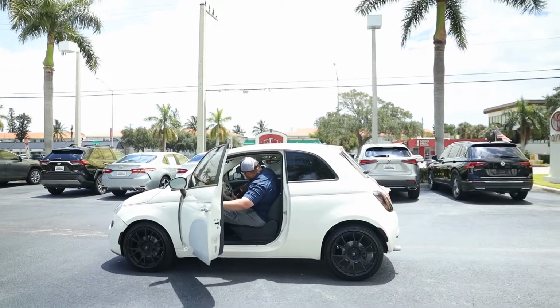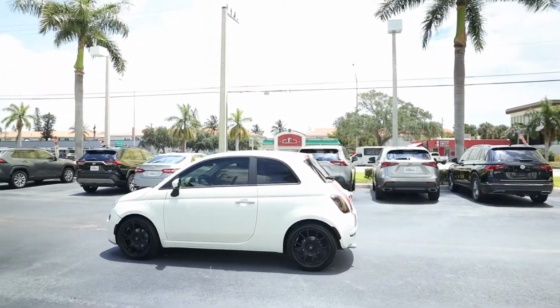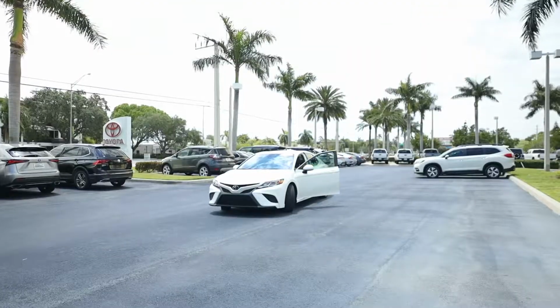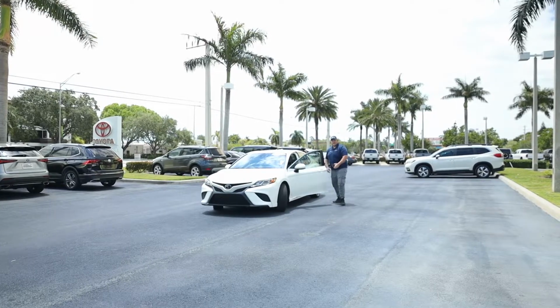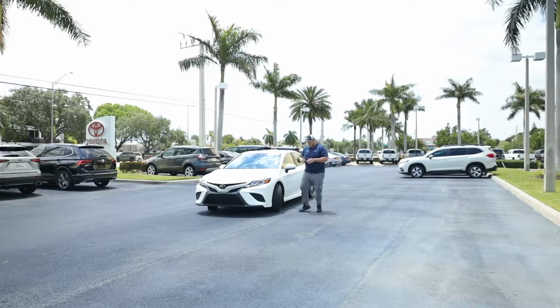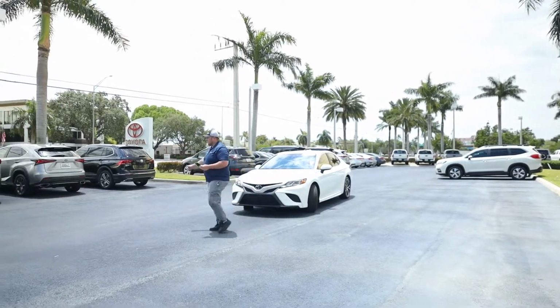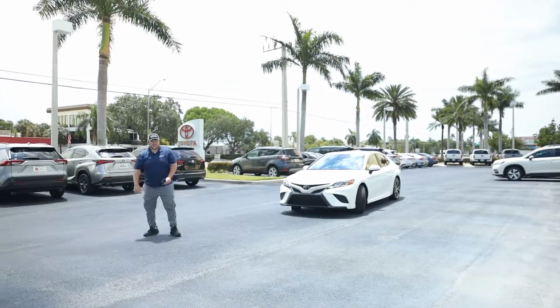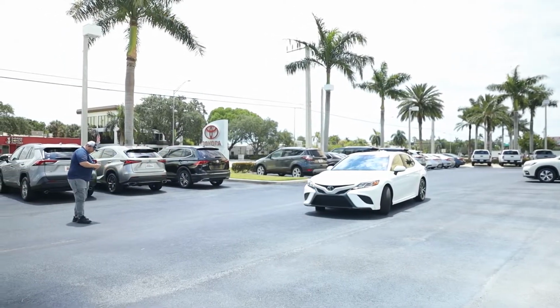All right, let me park this thing. All right, you'll notice also on our first shots, we crank the front wheel this way, so you can see the rim. If you ever crank the wheel and you see the tire, you cranked it the wrong way.